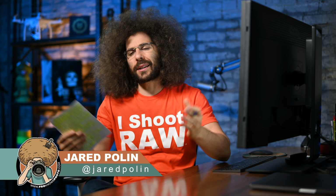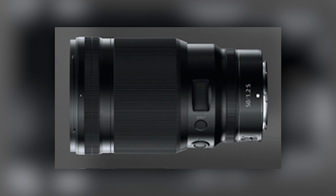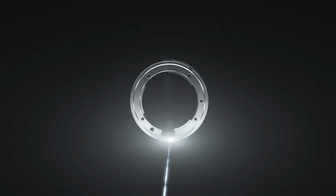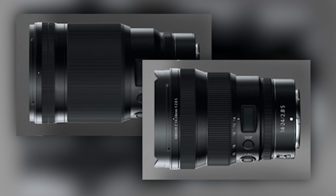Jared Polin, FroKnowsPhoto.com, and this is a preview of the Nikon 50 1.2S lens, as well as the 14 to 24 2.8S lens for the Z mount systems, and these lenses have been long overdue.